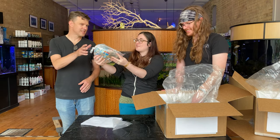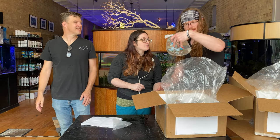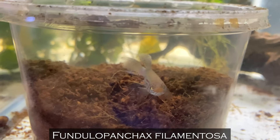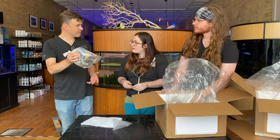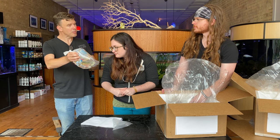Excellent. They did 12 and 13. That's okay. What the two bags were. A filamentosa Achilles. Yeah, so this is Fundulopanchax filamentosa. So same genus as gardneri. Oh, wow. About as easy to care for, a little more into breeding them.